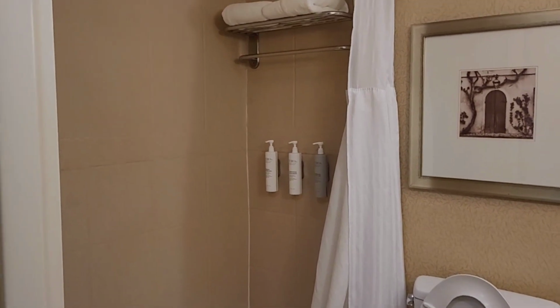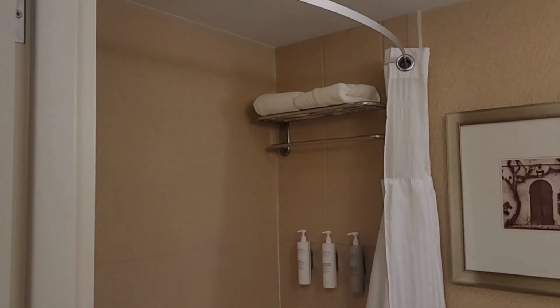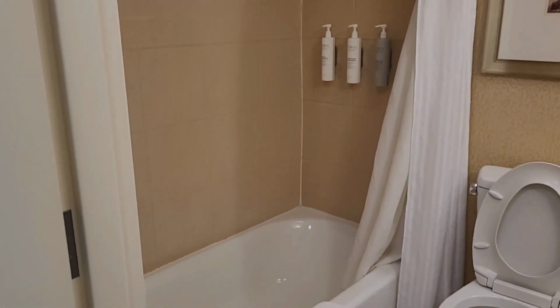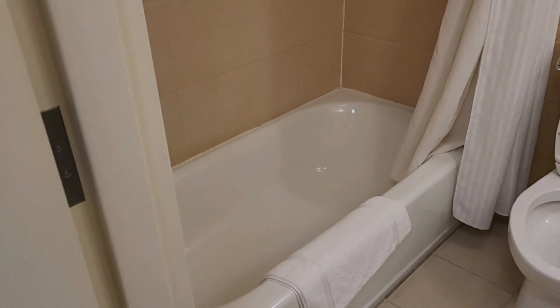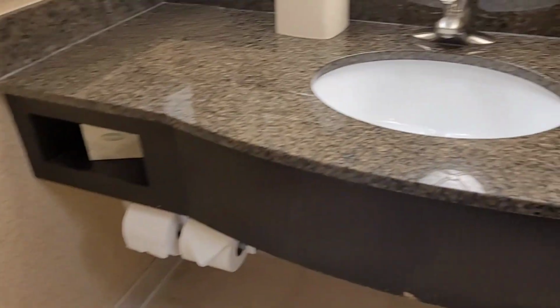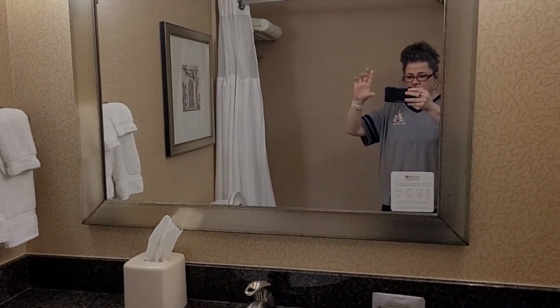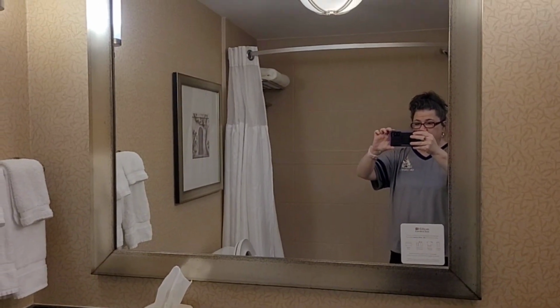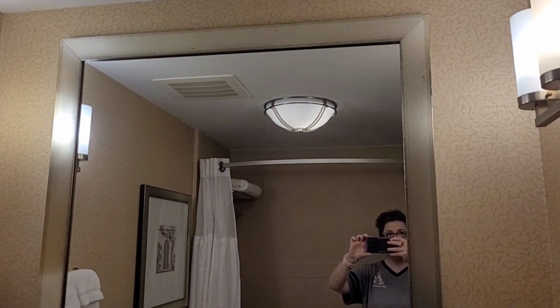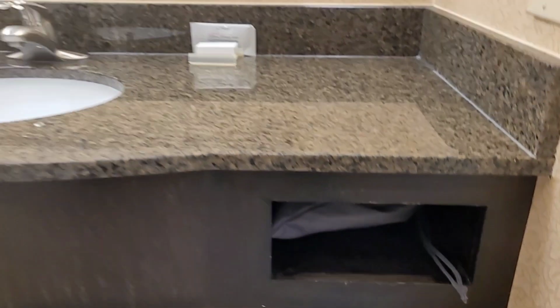Alright, so not a huge bathroom. It's got a curved shower rod. Just a regular step-in tub with a shower curtain, not sliding glass doors or anything. Potty there. And there is the vanity. Pretty well lit. I like the frame around that mirror. The towels are there, and it looks like the hair dryer is right there.